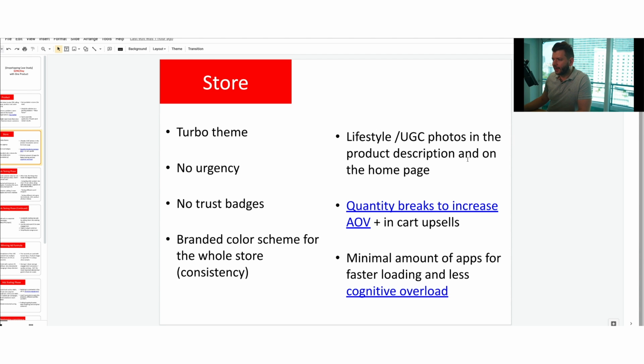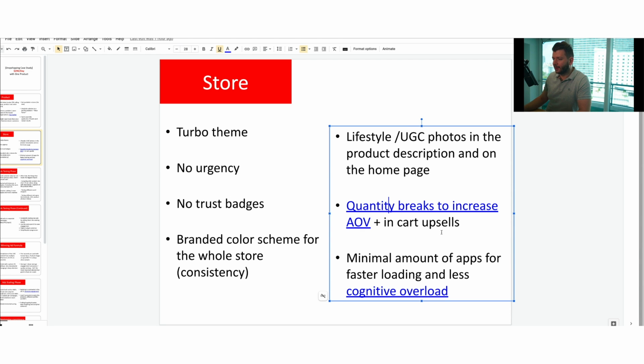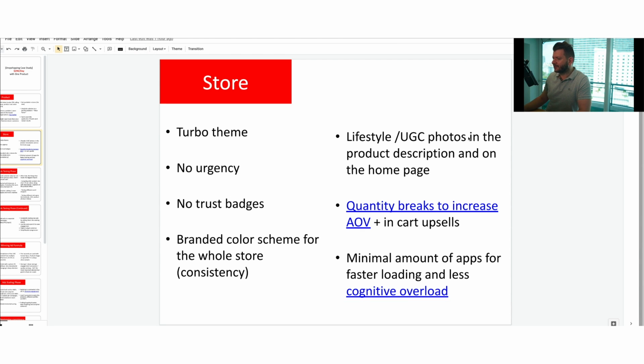Lifestyle, you just see photos and product description on the homepage, right? So we've sent samples of the product to a few people. We collected the user-generated content from those people. We pay them to send us back the content, and we are using that content in the product description on the home pages. Then quantity breaks. Some of the apps we are using have quantity breaks to incentivize people to buy more than one product, and also in-cart upsells. This app allows you to do upsells when customers are in the cart, right? So it does not interrupt the conversion process.